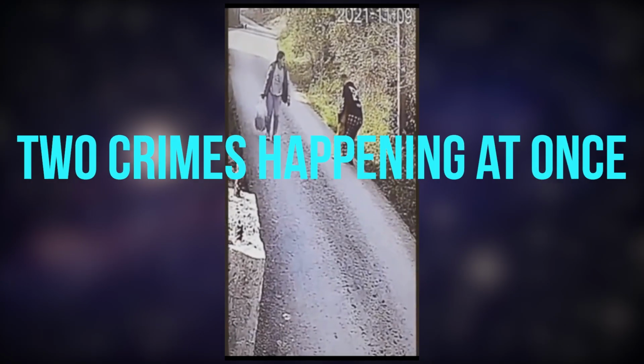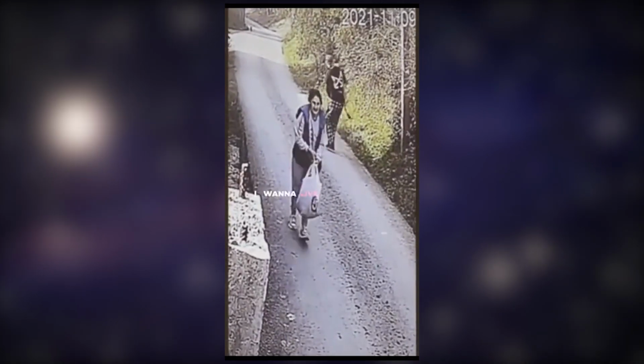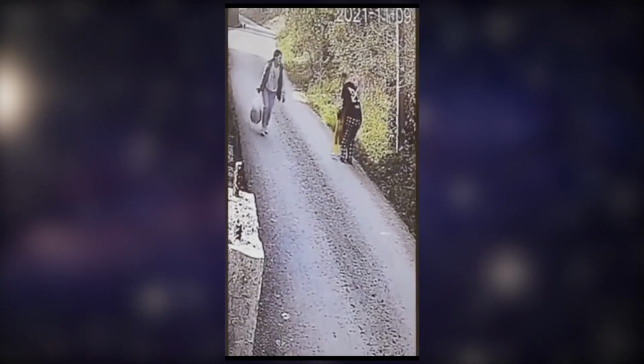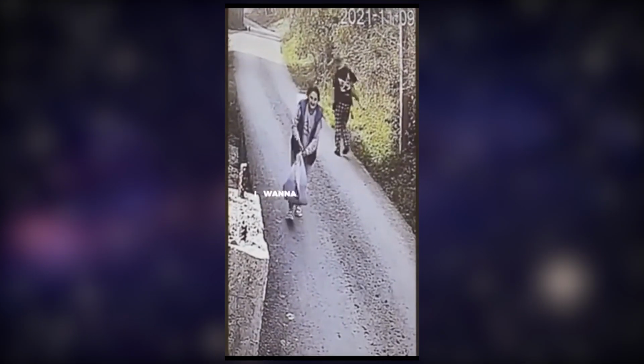Two crimes happening at once. Coincidence is an odd phenomenon. Consider this video an example. This footage was captured by a street camera. Here, a guy and a woman are passing by. The father appeared to be carrying a youngster who was not in a good mood, but he picked up the child and continued on his route.